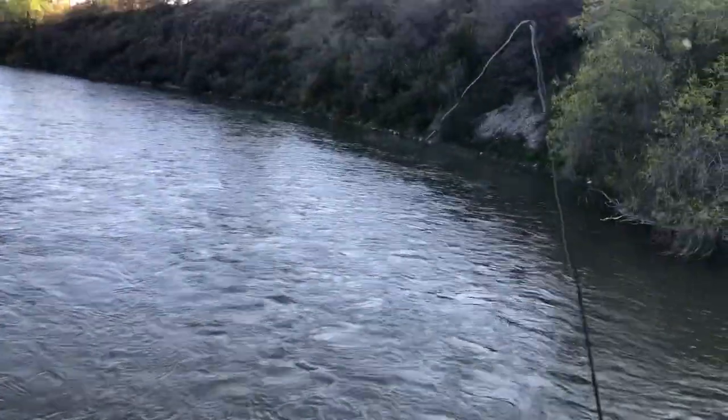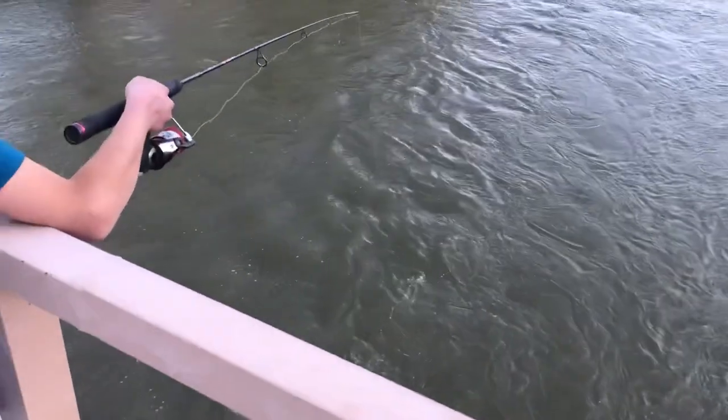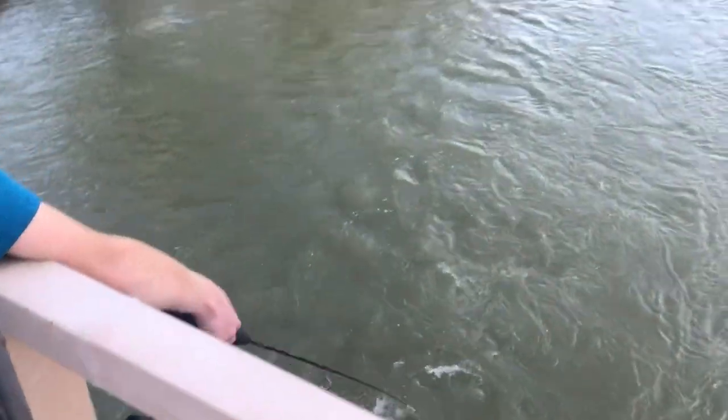But it's hard to bring it in and catch the fish, or film, at the same time. So anyways, this is what we're doing to catch the fish.